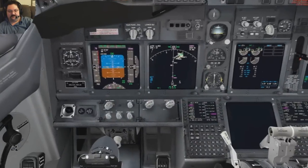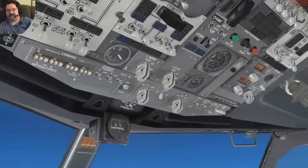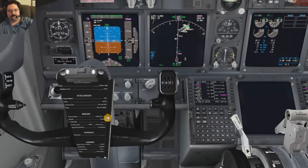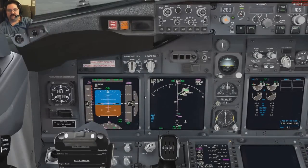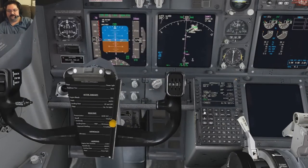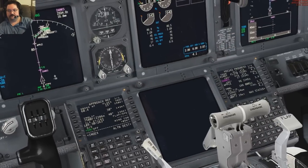To the descent checklist. Descent checklist, pressurization, landing altitude is 450. Recall, checked, clear. Auto brake set 3, that's 2. Landing guide for the VRAF. November Bravo Romeo, descent flight level 140.